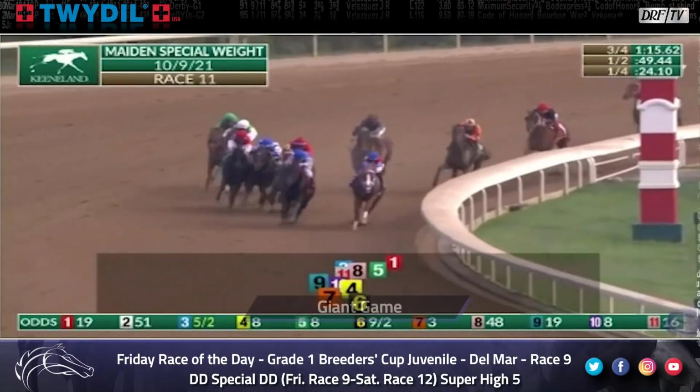I guess I wouldn't argue with that too much. He's still too slow to win this race. Giant Game, the number 7, taking a big step up in class out of the maiden ranks for trainer Dale Romans. Let's watch his second lifetime start, however. His first start around 2 turns.